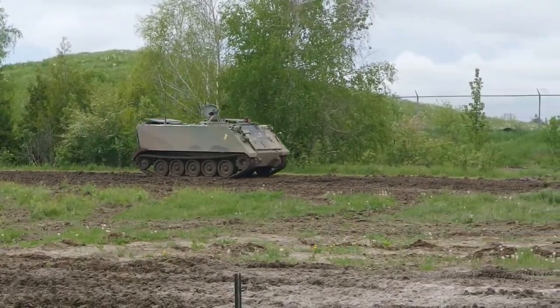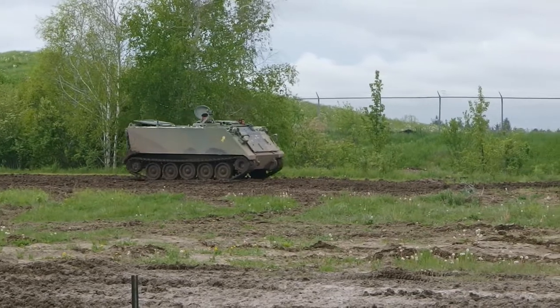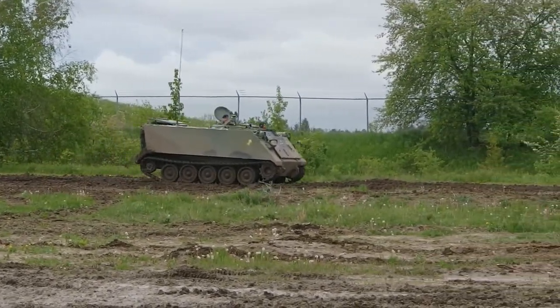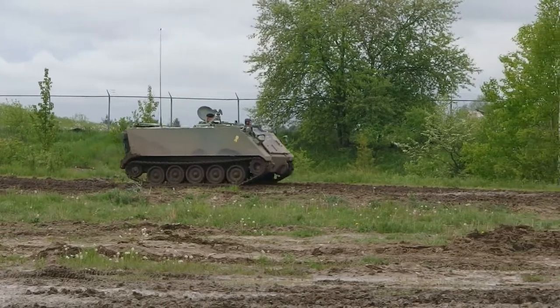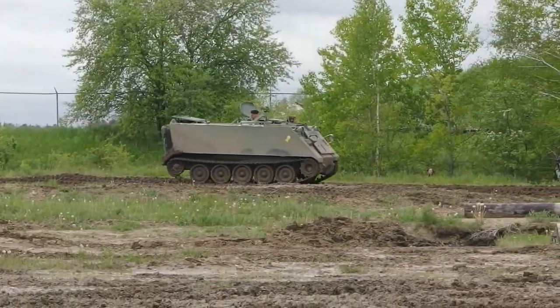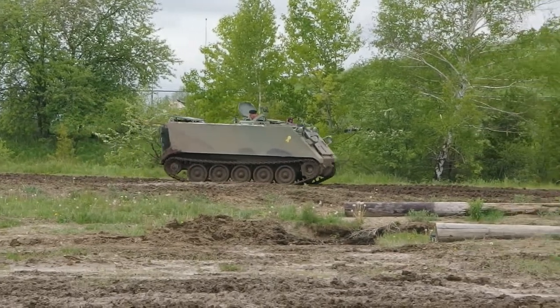This thing is air portable, air droppable, amphibious, and can carry 8 fully loaded infantry soldiers. The Vietnamese called it the Green Dragon, and it usually had a 50 caliber machine gun on it.